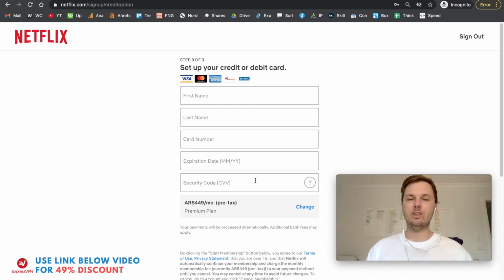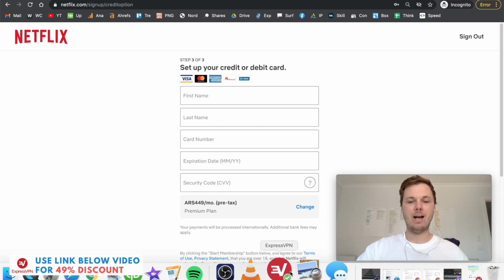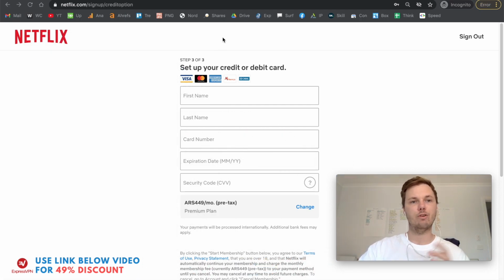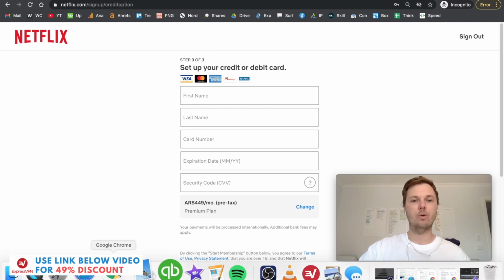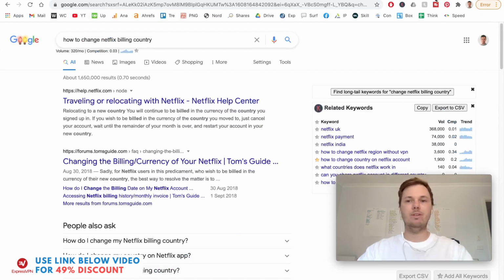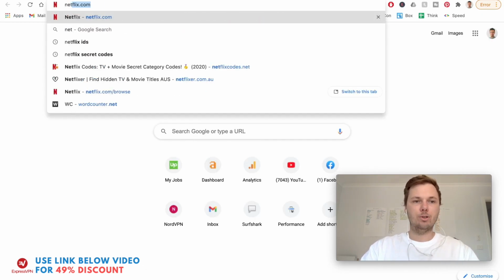So while you're also here, I'll also show you an awesome way on how you can access different versions of Netflix using the same VPN service. So what I'm going to do now is actually disconnect from the Argentinian version of Netflix. And now I'll go and open up my Netflix account. So I'll just go open up Netflix. I'll go into my account.